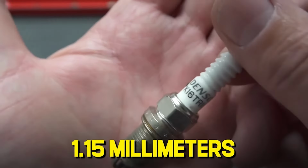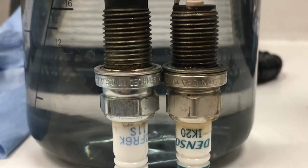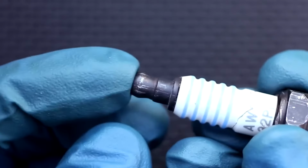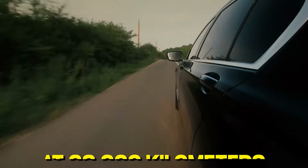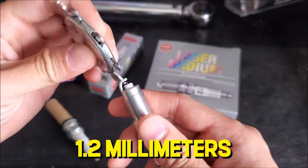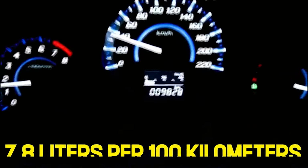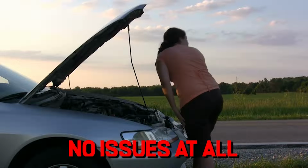Gap measured 1.15 millimeters, incredible wear resistance. The center electrode looked almost new with sharp edges. The insulator was perfectly clean, with minimal deposits. The ground electrode showed no pitting. At 26,000 kilometers, another inspection showed gap at 1.2 millimeters. Fuel economy still 7.8 liters per 100 kilometers. No misfires. No issues at all.